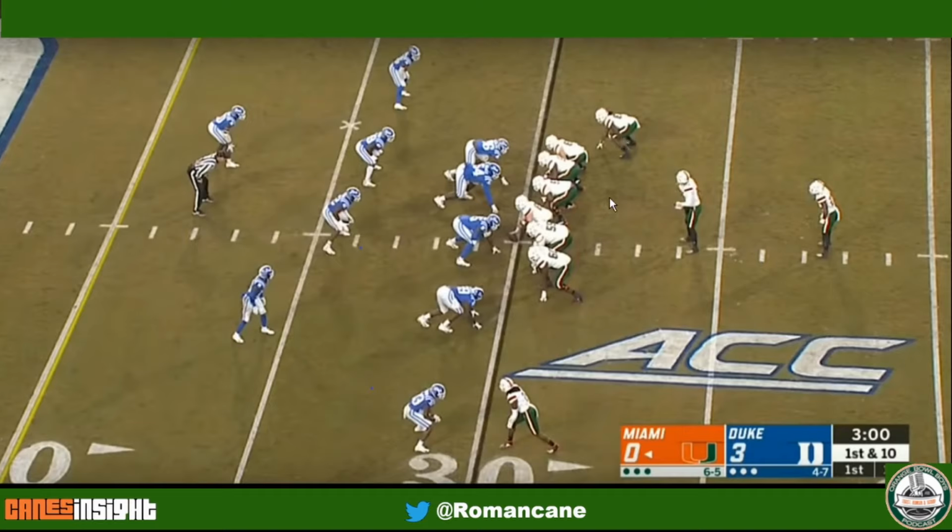Now, in this case, I just want to remind the viewers watching that Miami is 13 out of 14 ACC schools in rushing. But that's not going to stop them from their play-action game. And here you go.